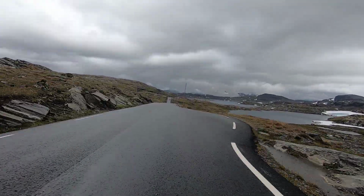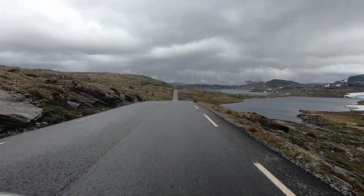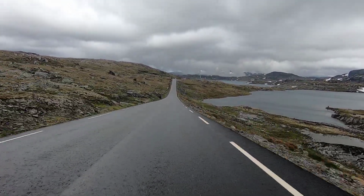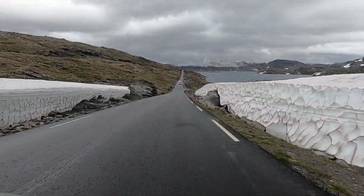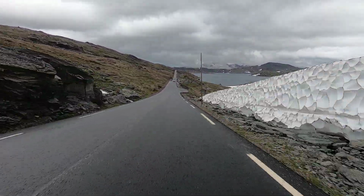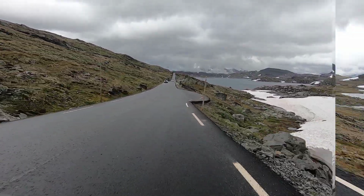Back on the road, we're on the high plateau now. This is the highest point on the road, and this is one of those iconic shots with the road going up and down like a serpentine. We're passing these snow banks, and those snow banks would be about 4 or 5 meters high in winter.